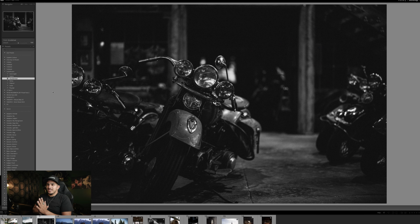Now we're going to go to the third preset, which is Knucklehead. And the reason why I called it Knucklehead was because this is another black and white preset, but it's a very grainy, very gritty preset. And it just reminds me of those dang awesome Harley Davidsons.